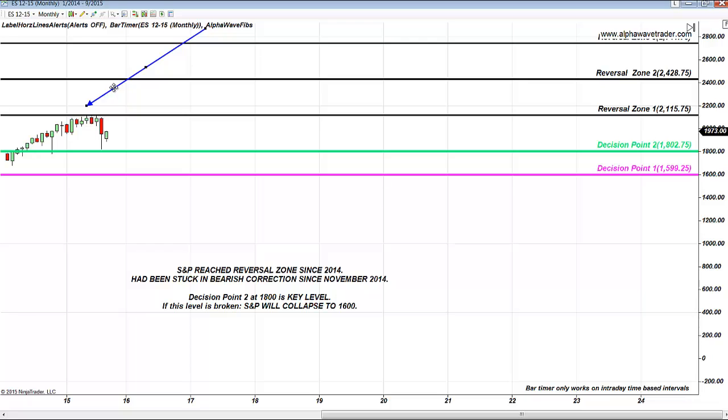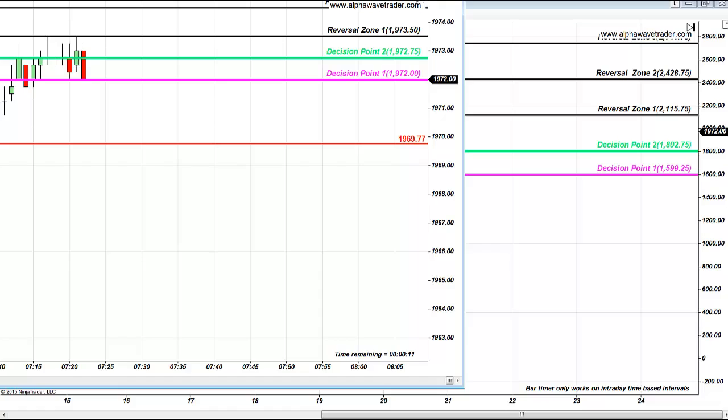You are an investor? You know Fibonacci levels? You've been out of this market since November 2014. War zone. Ultimate bearish correction. Complete collapse. Extreme volatility since 2010. But this is an obstacle. Decision point 2. Price cannot break, but has been struggling immensely, doing the exact same thing as this baby chart. So here comes the collapse.